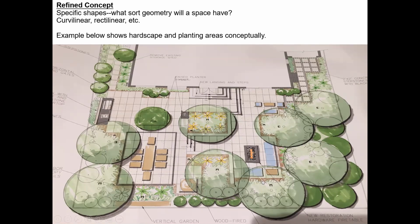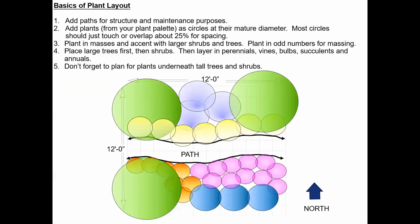So let's do the planting plan. Notice I don't have any plants noted. It's just circles with nothing on it. This is a concept. A construction drawing that you might want to give to your gardener, well, that's probably the next slide, will have plants on it.